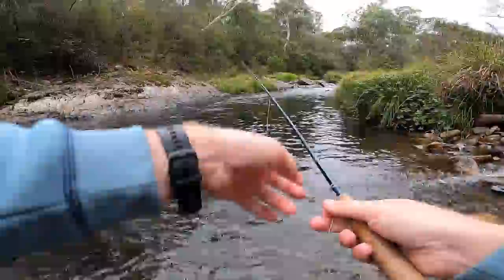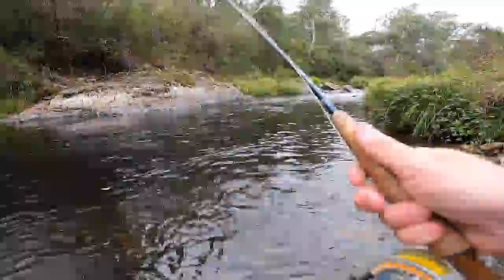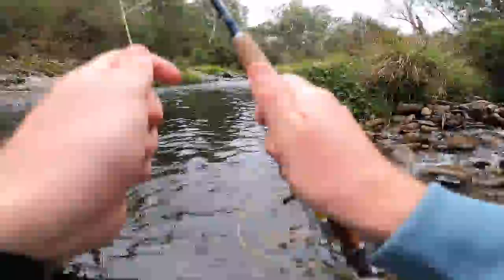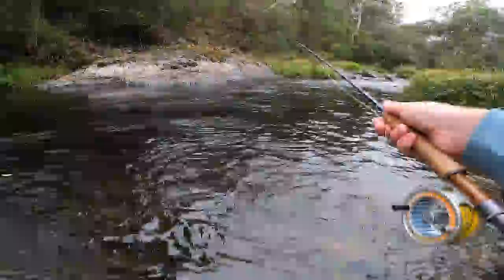The key with this fishing, like nymph under dry in this fast stuff, is that fly's got to be on this seam. If he's in that fast current, I'm really going to struggle with take detection, but that nymph's just going to get whizzed down away from my dry. One more up there for fun. Ooh, nice spot there.